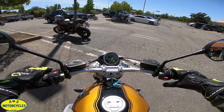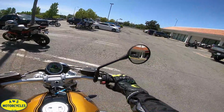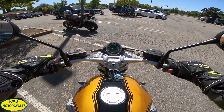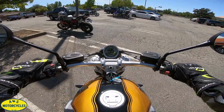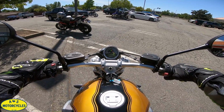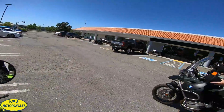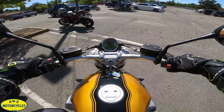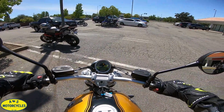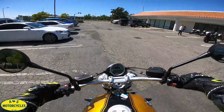But let's see. The start of this bike was so rad, and the vibration is so cool. So can you see the bike rocking back and forth? That's this boxer motor moving. This thing's rad. All right, so let's get going. Let's get moving.